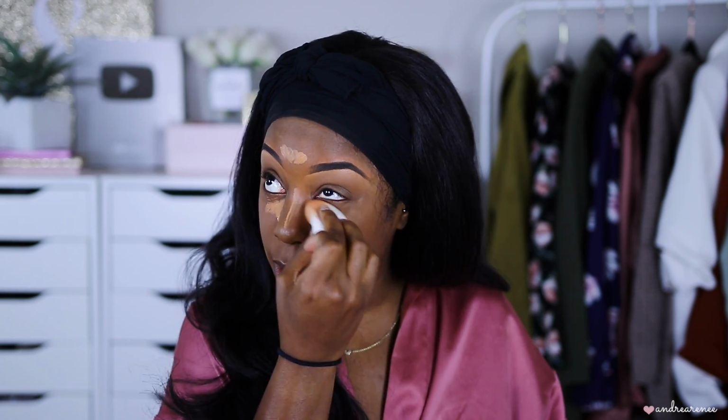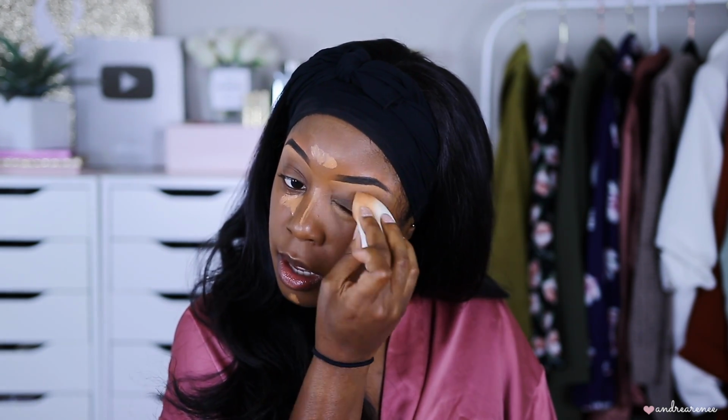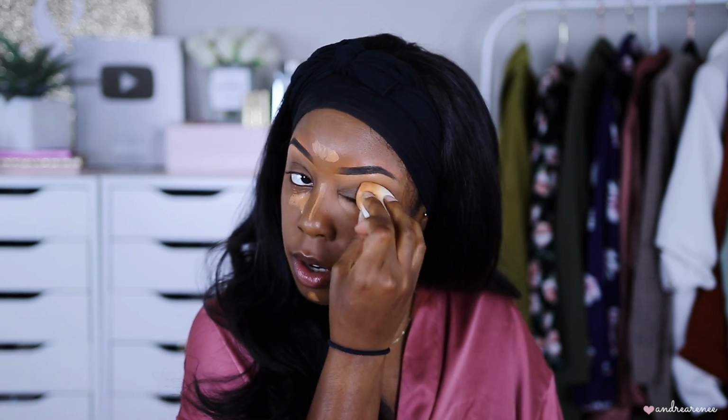So this is how it looks. Gives me a really nice full coverage under my eyes. And I always like to take a little bit over my lid like that. So while we blend this out, let's talk about the other two.